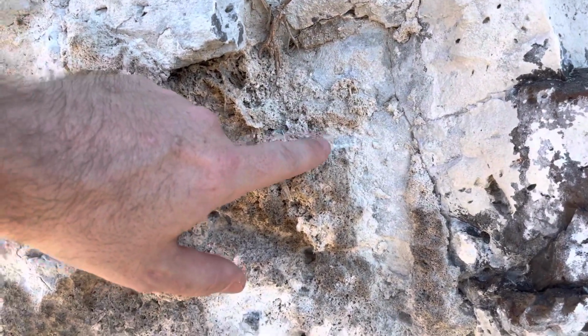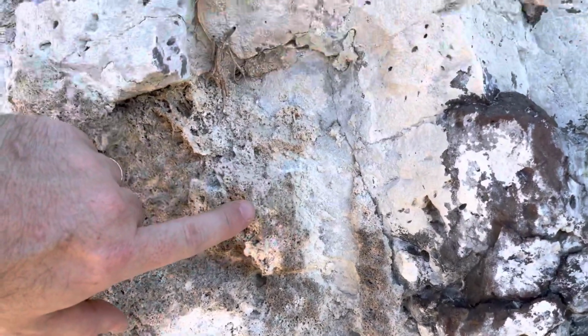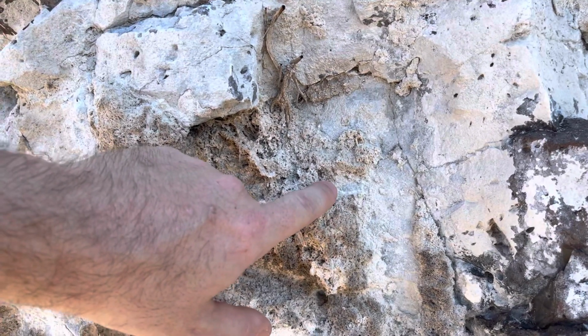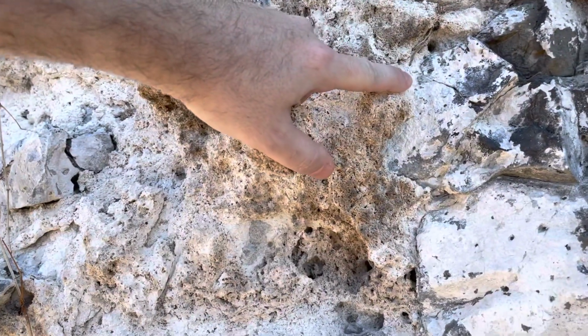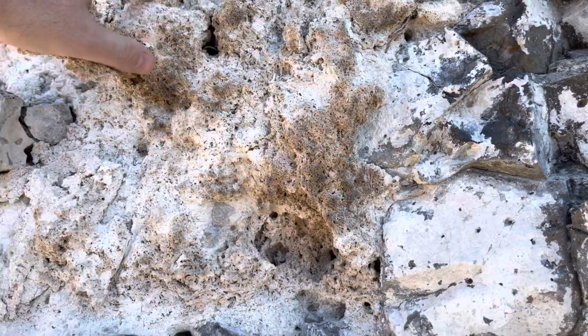such a saturated solution coming through the rocks that it replaces the cell walls of these like roots. So this could be I guess like a very recent form of a fossil. You know, something that wouldn't take very long at all.